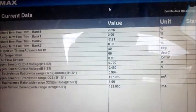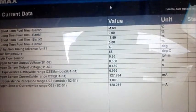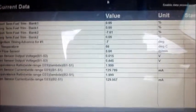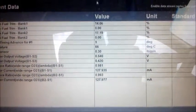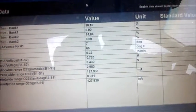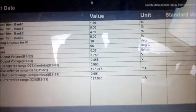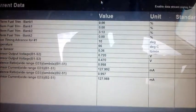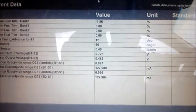Now, that is a classic example of a reaction in fuel trims from the ECM when you have a leak in the intake manifold. I'm going to leave the team to take the manifold off and look for a leak.